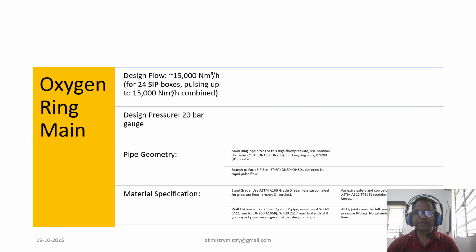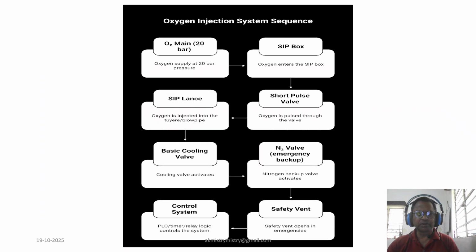And similarly, coming to the nitrogen ring, as we have already discussed, the nitrogen ring main is designed for agility. It delivers 150 normal cubic meters per hour for cooling and up to 1000 normal cubic meters per hour for purging. Pressure ranges from 5 to 20 bar. As far as pipe sizing is concerned, DN80 to 100 for the main ring and DN25 to 40 for the branches.